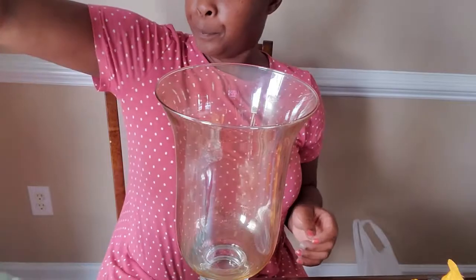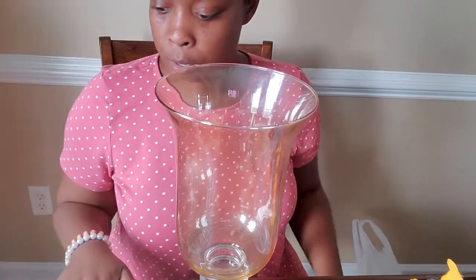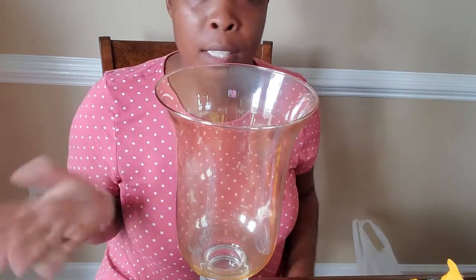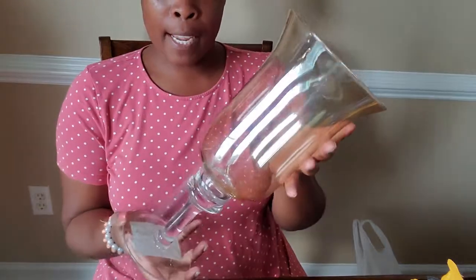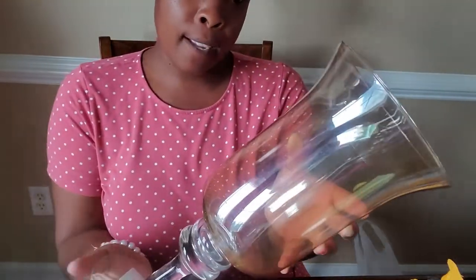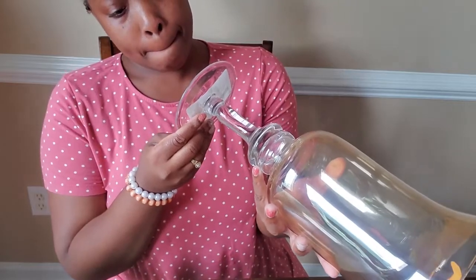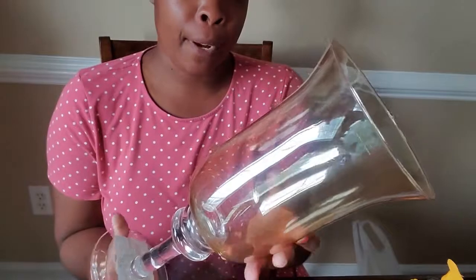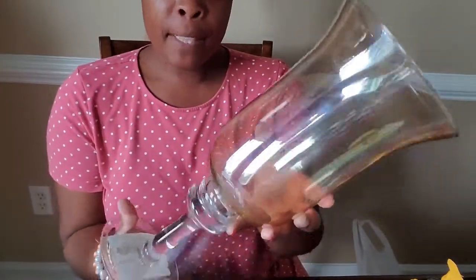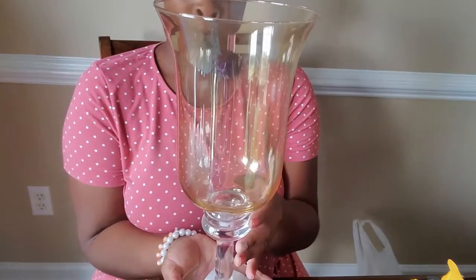But this came from the thrift store, consignment shop, whatever you call it. This is what it looks like. On the label, it says it's a gold glass. To me, it's somewhat like an amber, like a light amber color. But this is the vase that I got right here from the thrift store.